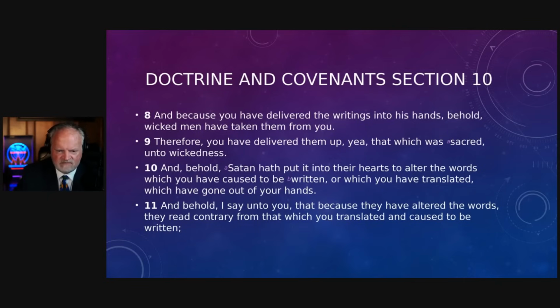Here's what it says, starting with verse 8. And because you have delivered the writings into his hands, this is God speaking directly to Joseph, that's Martin Harris's hands, behold, wicked men have taken them from you. Therefore, you have delivered them up, yea, that which was sacred, unto wickedness. And behold, Satan hath put it into their hearts to alter the words which you have caused to be written, or which you have translated, which have gone out of your hands. And behold, I say unto you that because they have altered the words.